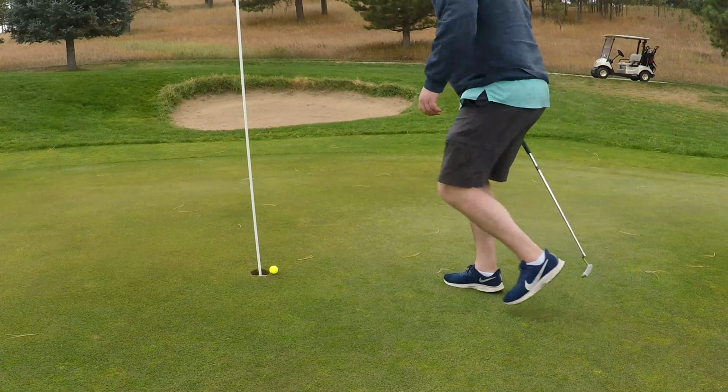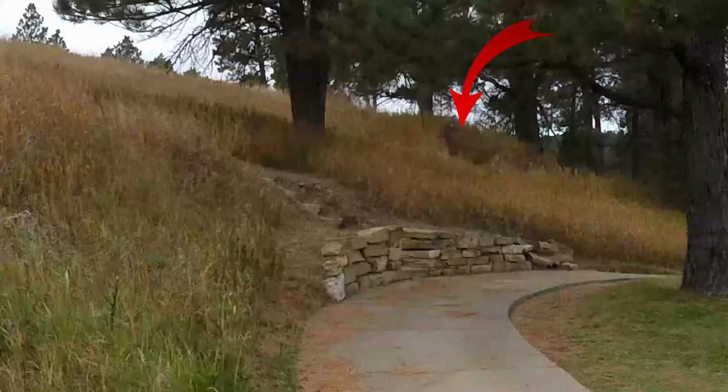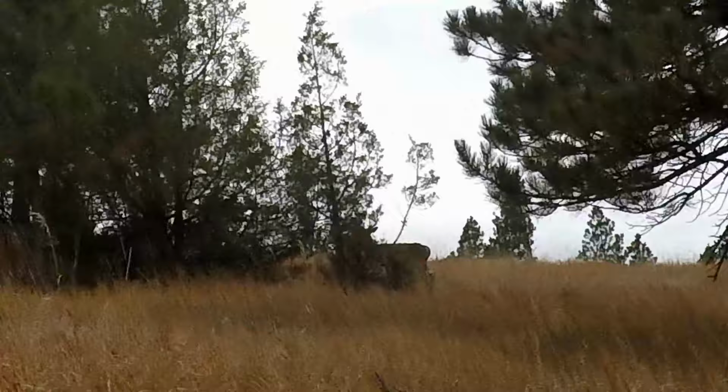Oh. Oh man. Bro, we're trying to golf. Look at him go. That is a massive rack. Wow.